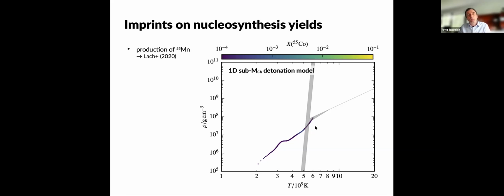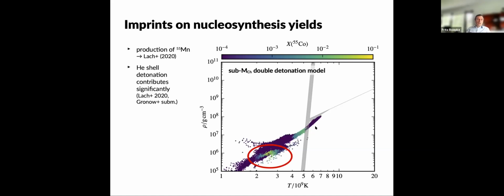Now we know that we need type Ia supernovae to drive the galactic chemical evolution of manganese over iron to the solar value, and therefore the argument has been made that we need Chandrasekhar mass explosions for that. However, if we now add the helium shell detonation to this model, then we see that we have another site of producing manganese, or cobalt-55 and ultimately manganese. And in these models, it is possible to produce solar or supersolar manganese over iron ratios.